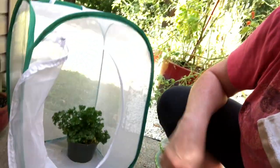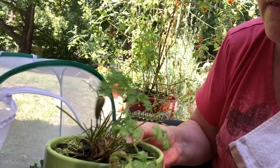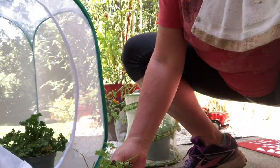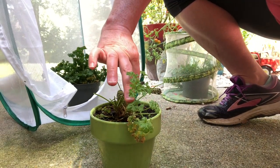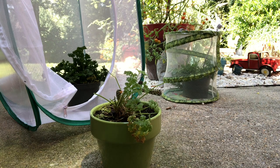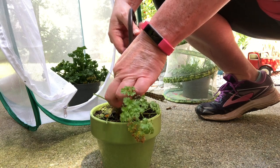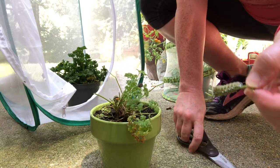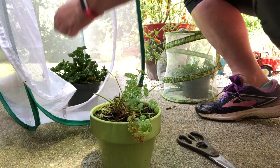Okay, so I've got the new plant into the enclosure, and I'm going to take these guys. There's three of them on this plant. We're going to just carefully move them and put them in there. So here we go. So you can see what I'm doing. I don't handle them directly. What I'll do is I'll trim way down and put him right onto the new plant. There you go.